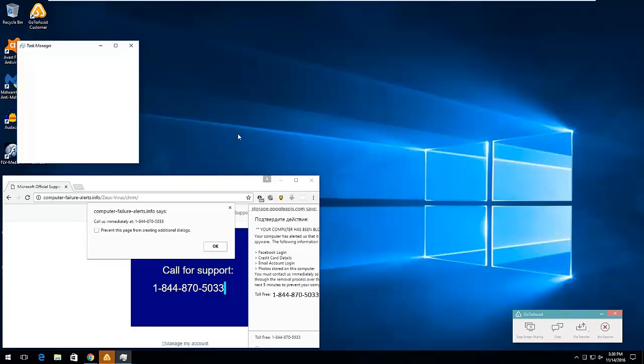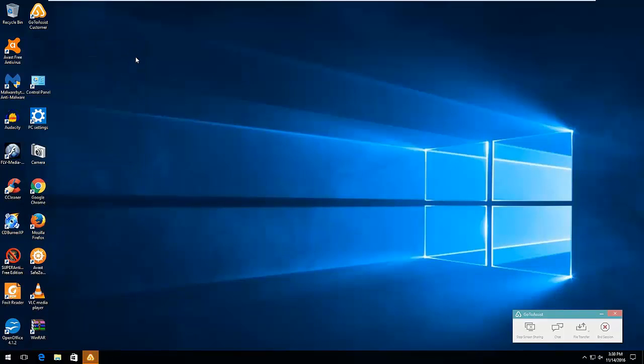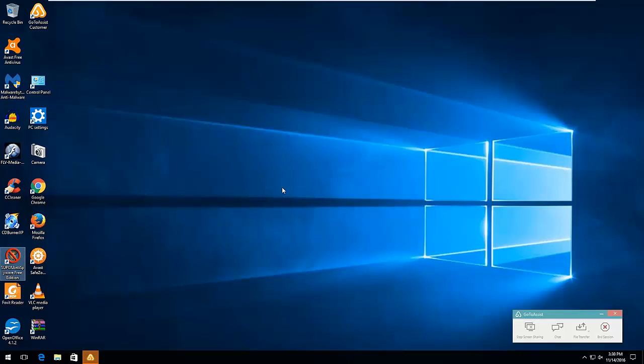Let me run a scan here, and that will give us the exact report about what has led this computer to get into this kind of situation. Okay. And I see you have a lot of programs in here. Let me run this Super Anti Spyware on this computer and see if it is able to find some kind of infections on the computer.